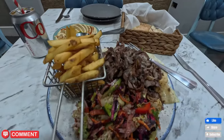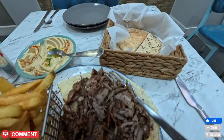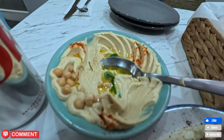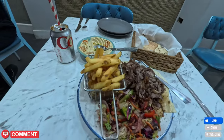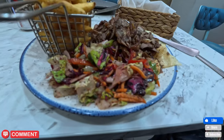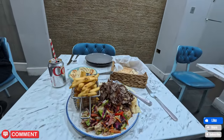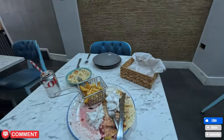And so I've ordered it on my plate. These are all bits of lamb cut, chips, and hummus, beautiful hummus, and a tray of bread. All came to £19. I didn't even finish the chips, really. And well, guys, that was absolutely delicious. I absolutely demolished it.